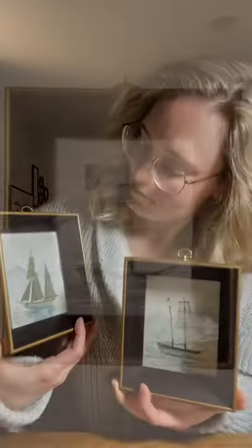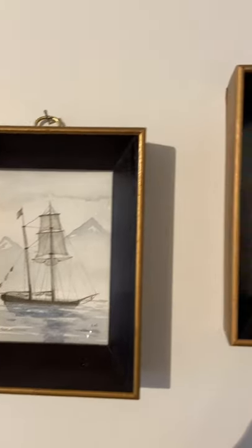So I love this set because they're very detailed but simple. And I love the idea of that exploration, that spirit of adventure. But they also just, again, like the other ones, give a wonderful sense of calm.